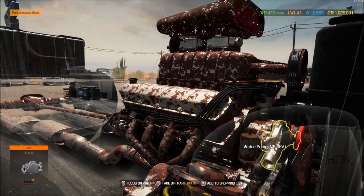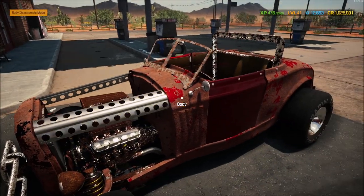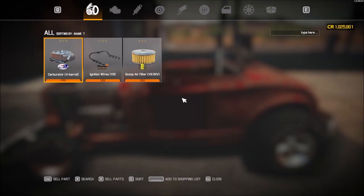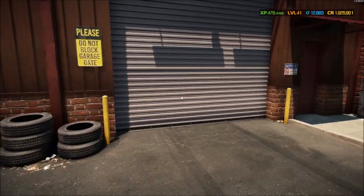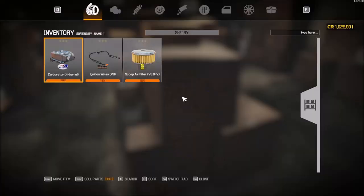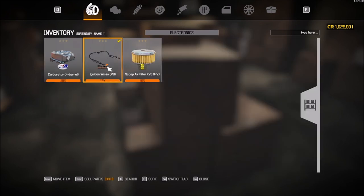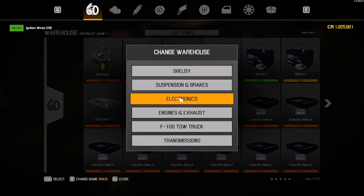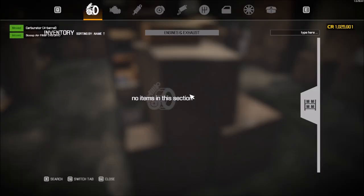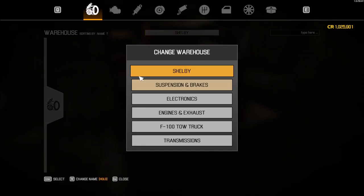Probably go with the coil. Fuel filter, I'll probably do that too. So next time we'll tweak this a little bit more as we go. These parts I'm actually going to take over and put in the storeroom here. Let's go ahead and open this up. Electronics. There. And then engines and exhaust. Bam and bam. Okay, then let's go ahead and change the warehouse name, just to warehouse for right now.